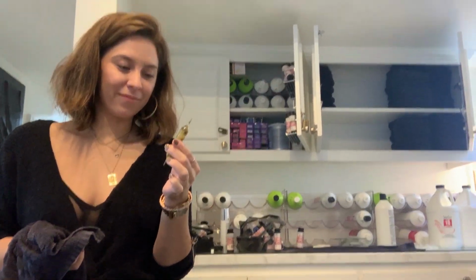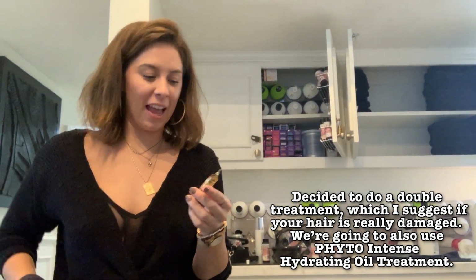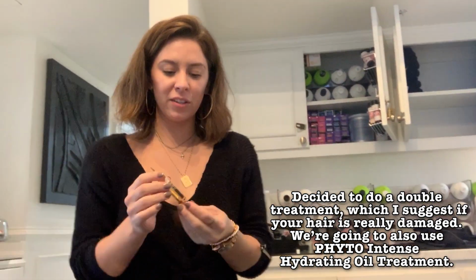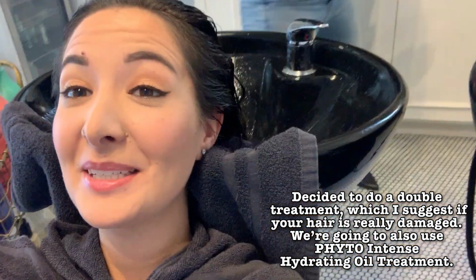All right, guys, we're doing a double treatment. PHYTO has a super intense, very thick hydration oil, so I think I'm just gonna double it up and layer it on top. Sounds good to me. Put it all in here.